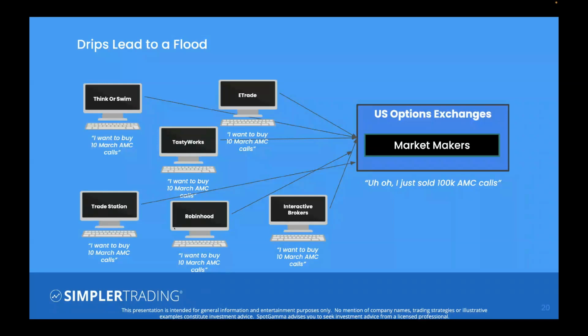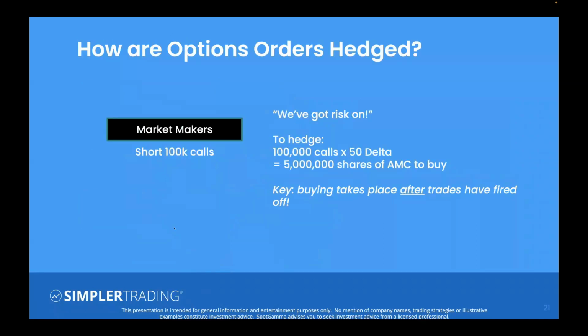And so when you and I are sitting there on our laptops and we all log into our accounts because of something that happened on Twitter, X, or Wall Street Bets or whatever, and we all buy teeny little calls, as an example, suddenly the market maker may be sitting there and go, uh-oh, I just sold 100,000 calls. Now, it happens to be that there are 10,000 of us buying 10 lots, right? But that risk accrues and they suddenly have a problem. So what do they do?